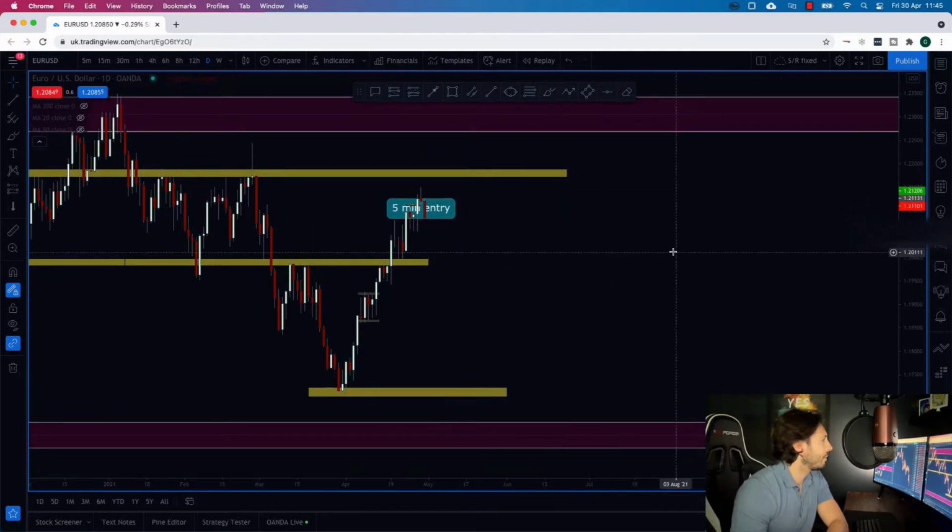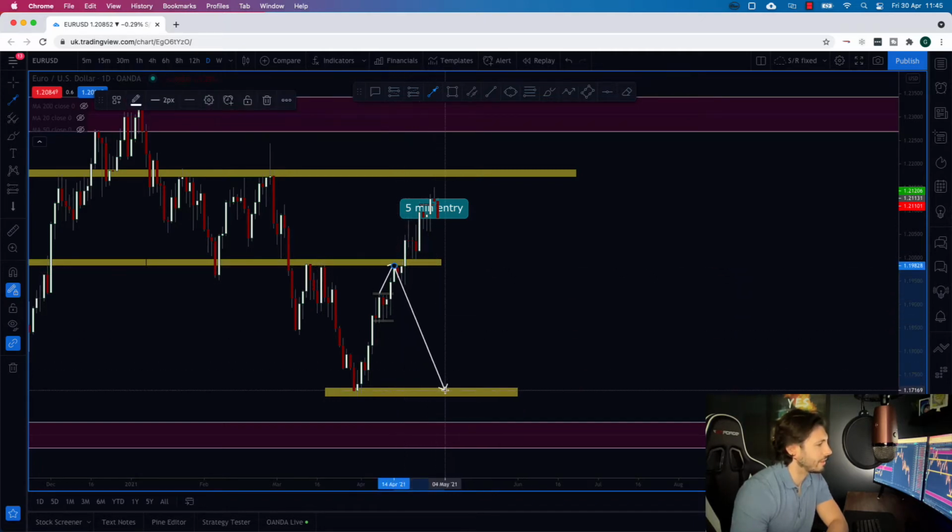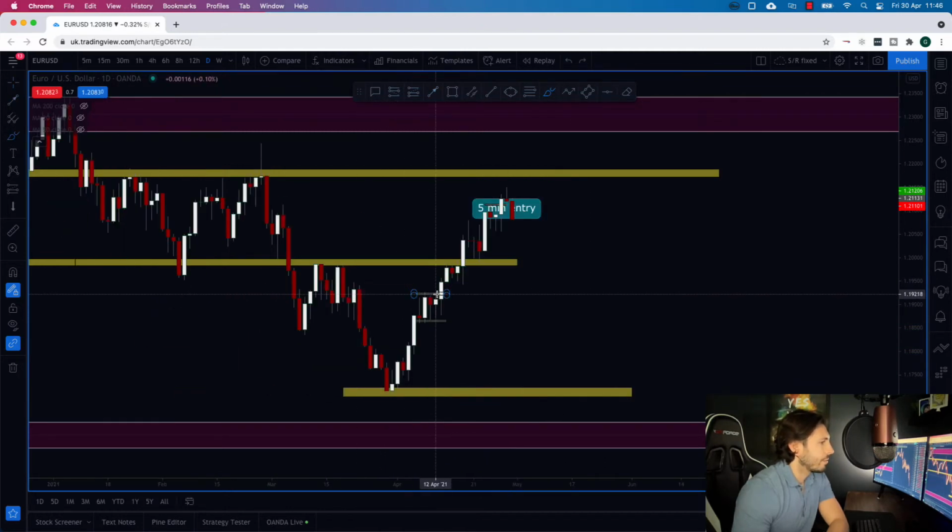Let's just start off on the daily time frame. So I already have my levels drawn in. So as we're approaching this move here, I was expecting another sell-off back down to this level here, but as you can quite clearly see, what happened was we rallied up and we broke this level of resistance here.